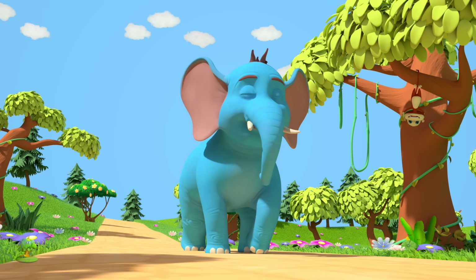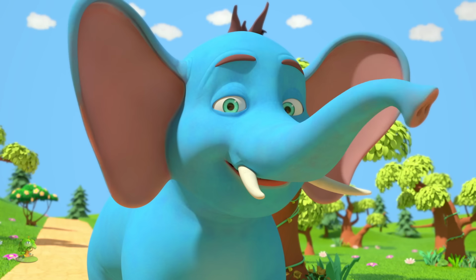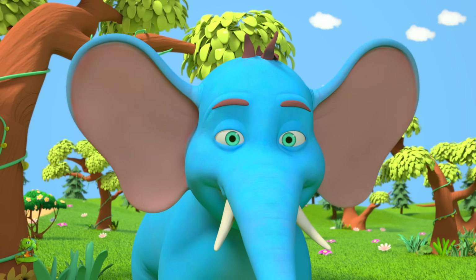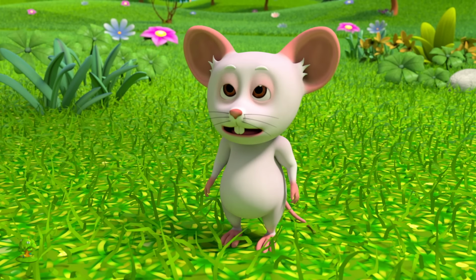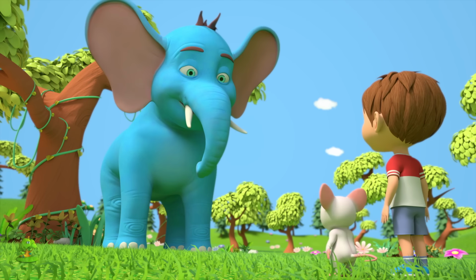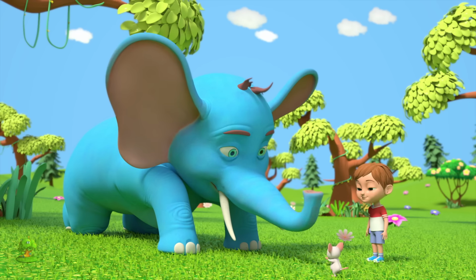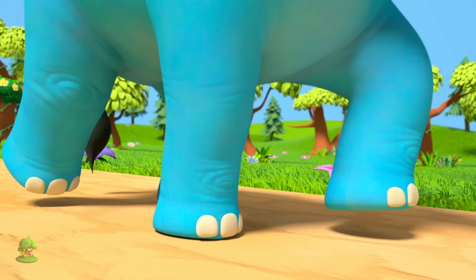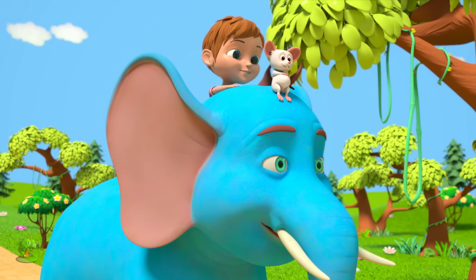I'm a giant elephant, see my floppy ears. I can live in the forest up to 50 years. You might say I'm rather large, but trust me, that's okay. My legs are wide and strong enough to carry what I weigh.